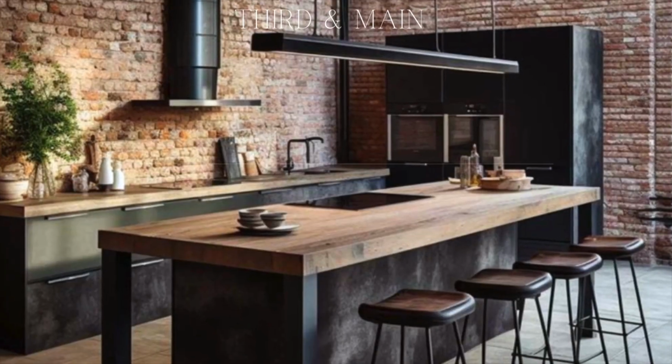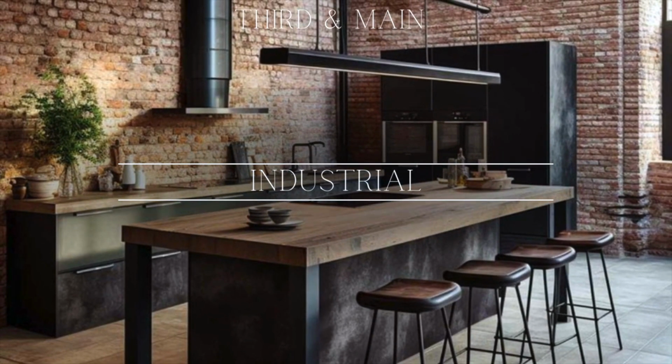Moving on to number 3. Industrial. Industrial ran very contemporary and modern farmhouse. You didn't see it too much in the modern. You saw a lot of the whites in the modern. Yes. And now you're seeing this industrial style fade away.